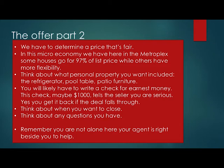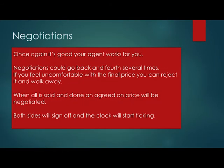Think about when you want to close, and think about any questions you have. Remember, you are not alone here. Your agent is right beside you to help. Negotiations. Once again, it's good that you have that agent that works for you. Negotiations can go back and forth several times. If you feel uncomfortable with the final price, you can reject it and just walk away. No sweat. When all is said and done, an agreed-on price will be negotiated. Both sides will sign off on the contract, and that's when the clock starts ticking.